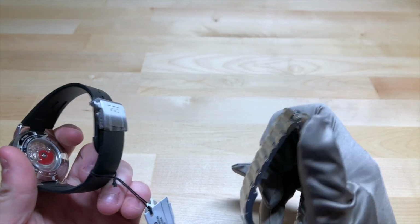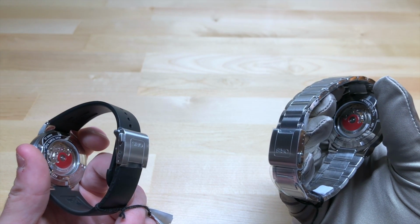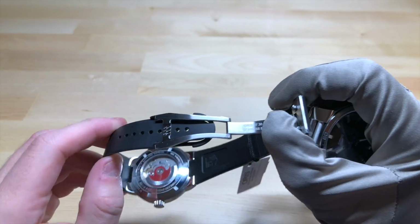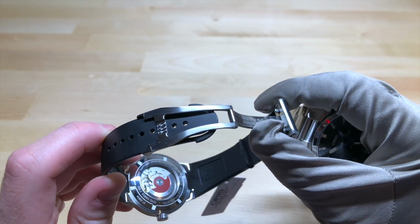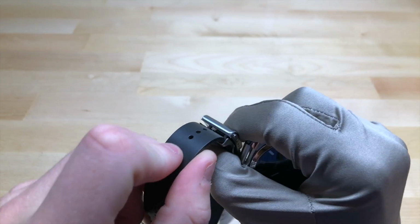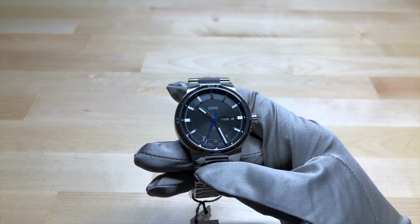And the finishing quality of both the clasp on the rubber strap as well as the bracelet is superior. I mean, it's pretty much superior to anything in this price point. The overall construction quality is fantastic. You even have perlage on the inside, which is reminiscent, actually, of an IWC deployant clasp, to be honest with you. They share similar design aspects there. But again, the quality is fantastic. It's far better than any Grand Seiko or anything like that, or regular Seiko for that matter, with regards to their bracelet.